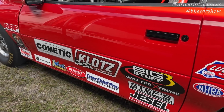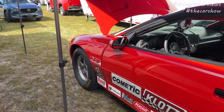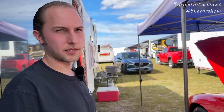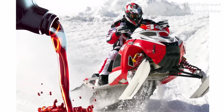I have noticed this Klotz Synthetics decal on the side of your car, and as long as I've known the Klotz brand, it's really been dedicated to two-stroke engines. What's going on here? Yeah, you're exactly right, Bobby. Klotz as a company has been around for over 60 years. Most of their product has been associated with the two-cycle engines, power sports, go-kart racing.